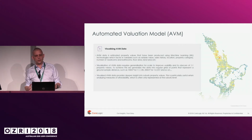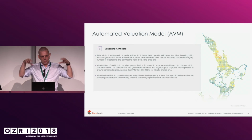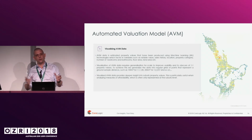When we generalise data traditionally for AVM data, we aggregate it all the way up to a higher geography like suburbs or statistical area units, and that really doesn't give a great impression of what's actually happening within a suburb and where value is concentrated within it. So we need to look at it at a slightly more granular level, and that's where AVM data visualised this way is really powerful. It has appealed hugely to some of our clients, because they can sit down with frontline mobile lenders and talk about value within a neighbourhood.